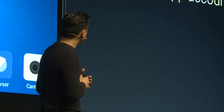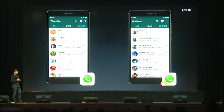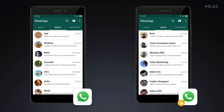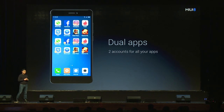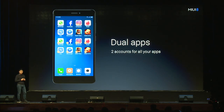So for example, you could have two WhatsApp accounts on the same phone. One for personal, one for work, completely separated. Have separate conversations with everyone at the same time on the same phone. You can do this for other apps as well. For example, if you like playing games, two accounts for Clash Royale or Clash of Clans, or two Facebook accounts.